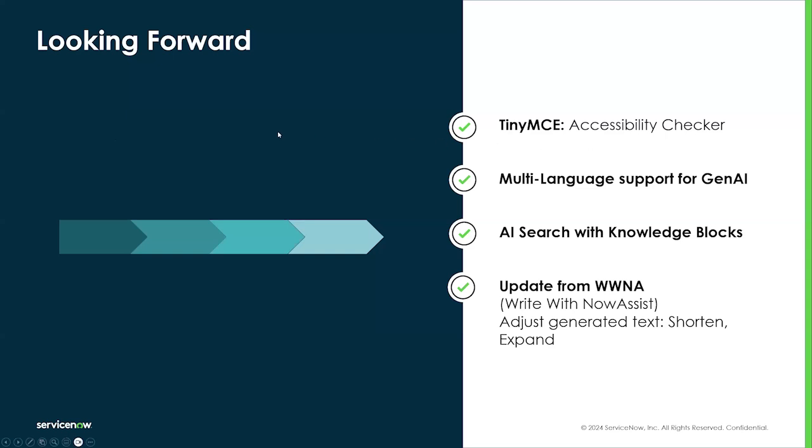Next, multi-language support for Gen AI. So we know how tough it is just to maintain a knowledge base, but then whenever you're global and you want to have that global reach and you want to have languages available for versions of your article, we want that to be easy as well. So we're going to be introducing additional multiple language support for Gen AI. We already have some great automated translation of articles. You will continue to see advancement in that and the multi-language support for Gen AI.